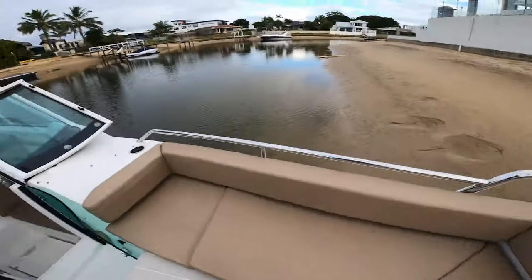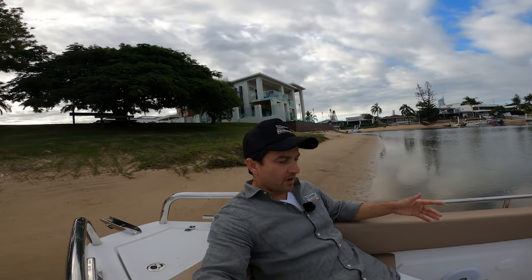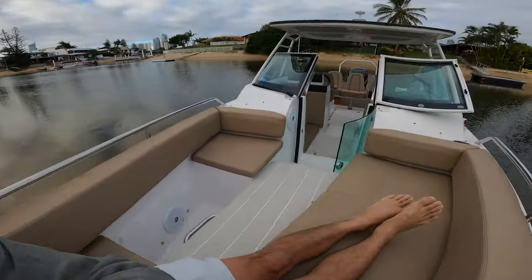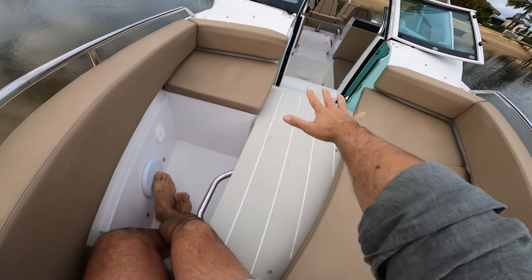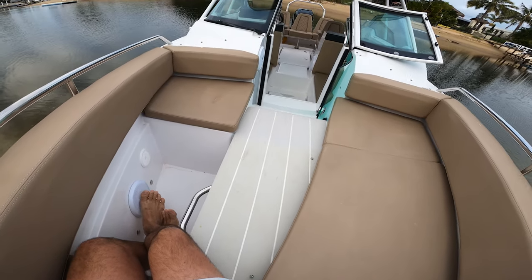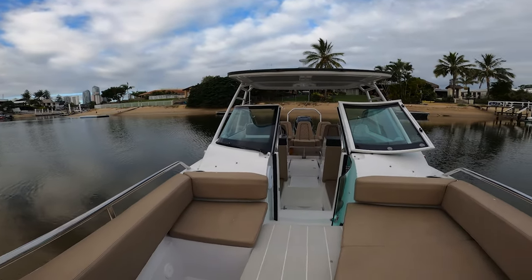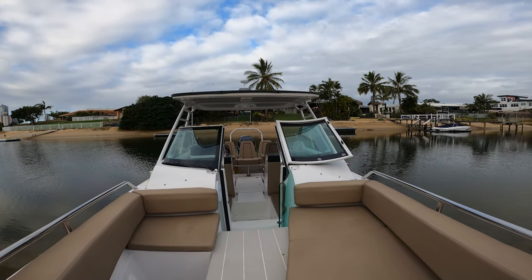Up here in the bow, this is like a sun lounge area. So at the moment, I've got the L-shaped seating here and the table has been lowered. So I'll show you that. And over the top of the table, there is another cushion which folds out and turns this whole section into one big bed. Now, there was an option to add extra shade up here from the factory.